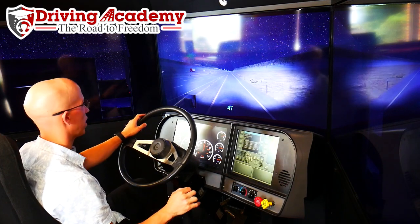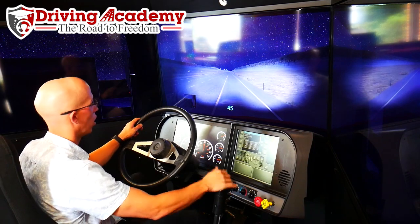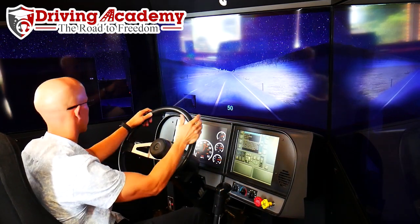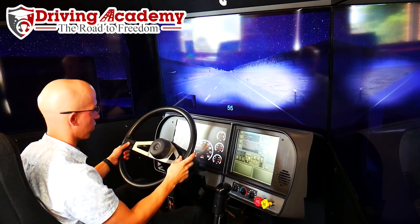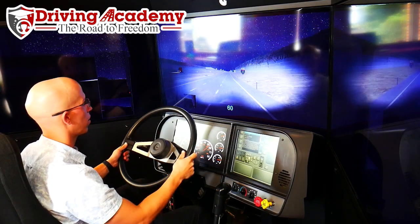Or we can be driving at nighttime with all the pretty stars. I like to say these stars here are all the stars you don't see in New Jersey or New York, depending on where you're watching this from. As we're getting onto the highway, we're going to be picking up the speed to 65 miles an hour. And right up ahead, we're going to be surprised with a front tire blowout.